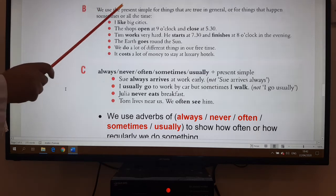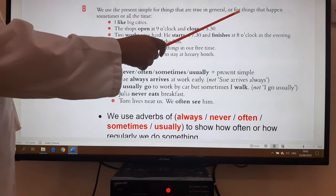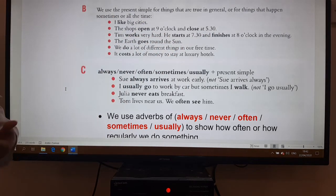Now, when do we use the present simple? We use it for things that are true in general or for things that happen sometimes or all the time. So, things that do not change. Habits, something that does not change, that is repeated many times.